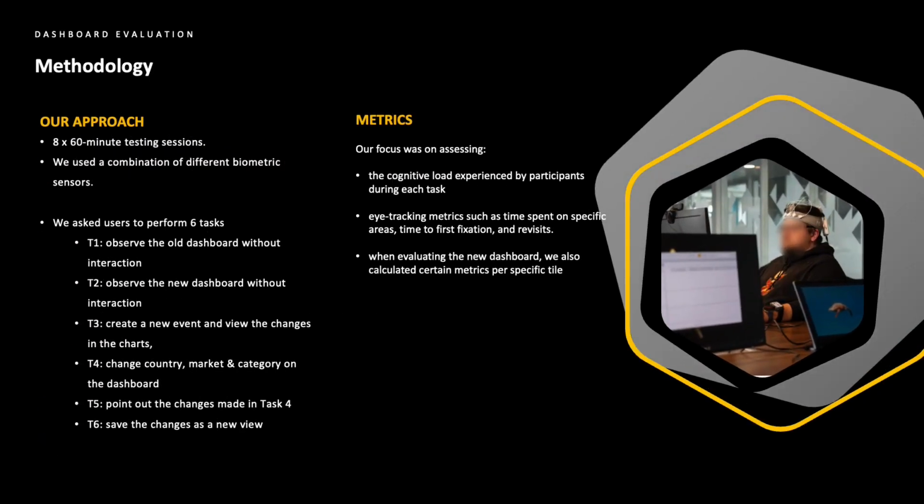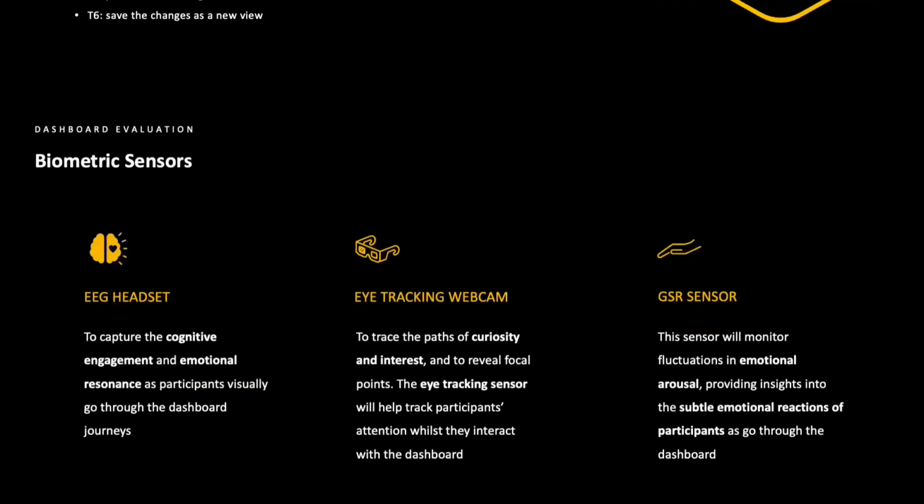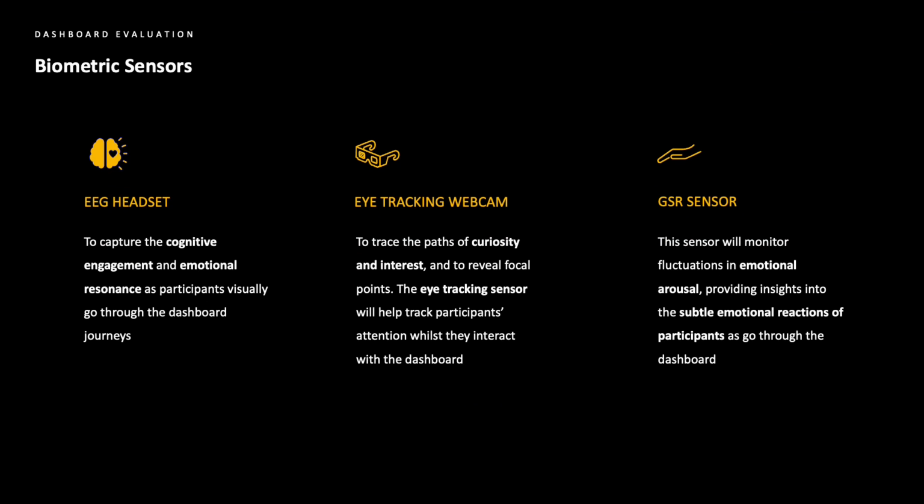We designed a biometric test and recruited 8 participants, and then we asked participants to perform multiple tasks. While participants were interacting with the dashboard, we were collecting their physiological data. For that, we used a combination of biometric sensors: the EEG to scan the brain activity and measure the cognitive load and the level of engagement, the eye tracking webcam and screen recording to assess how users consume the information displayed to them, and the GSR, or the galvanic skin response, to monitor the fluctuation in emotional arousal as users go through the dashboard pages and interactions.